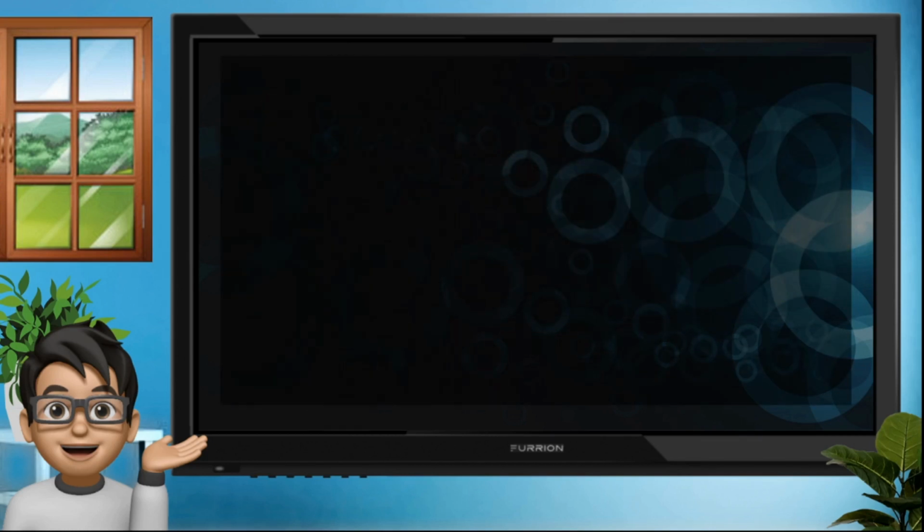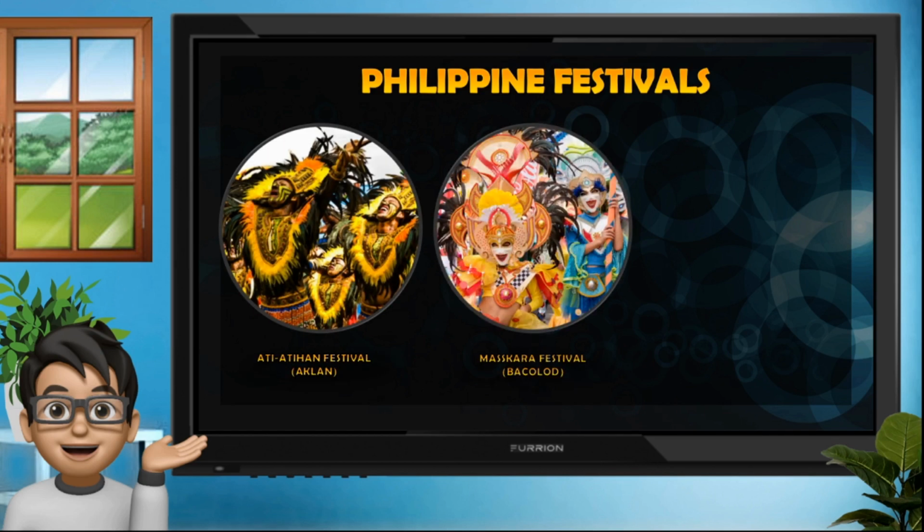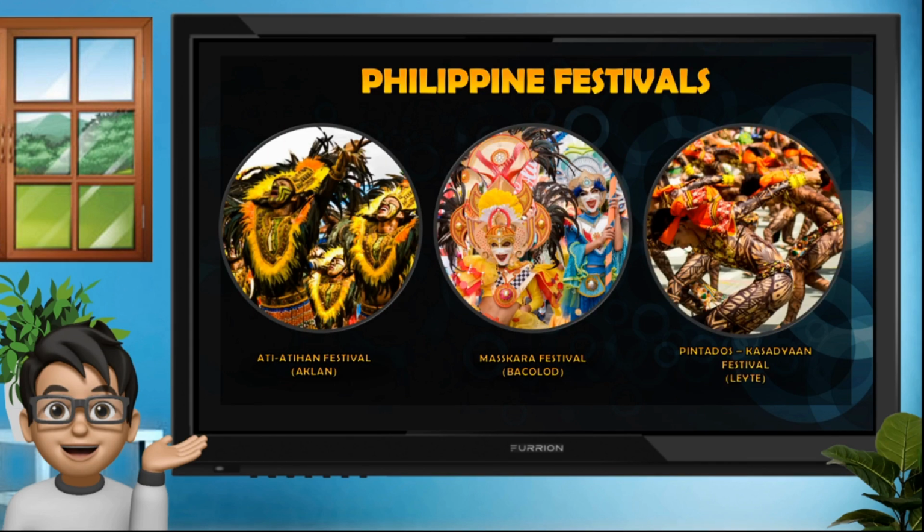So these are the three of the known Philippine festivals held in the Visayas group of islands: Ati-Atihan Festival in Aklan, Mascara Festival in Bacolod, and Pintados Kasadyaan Festival in Leyte.